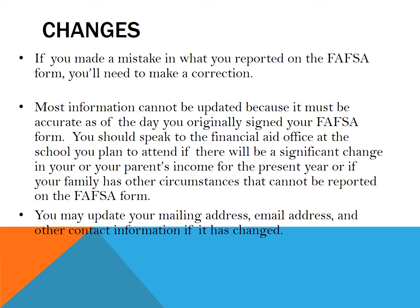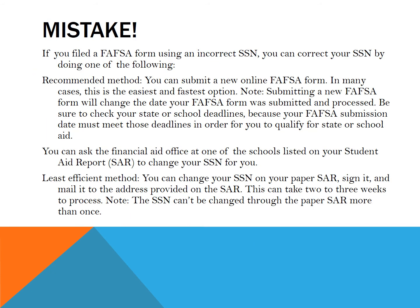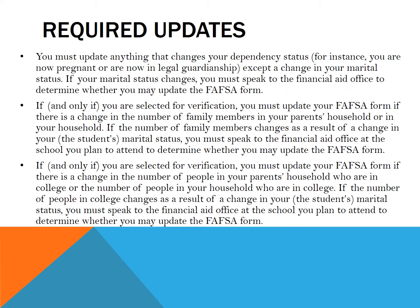Now, oops. Some changes can be made fairly easily. Some will need a bit more work, but be sure to contact your school if anything significant is wrong on your FAFSA. If by some horrible chance you miskeyed your Social Security number, here are your options on how to fix that. And sometimes life happens. If these changes occur in your life, you need to update your FAFSA.